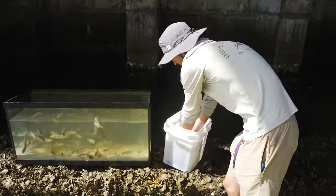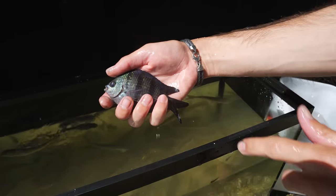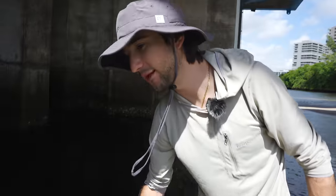All right, guys, here we go. We got a good little school of sergeant majors. We're gonna go get this guy in here first. This guy's got that weird purple that we've never seen before. Very, very strange, weird purple. Let's get this guy inside. There you go, buddy. Very temporary. 10 minutes, sir. 10 minutes. Another one right here.